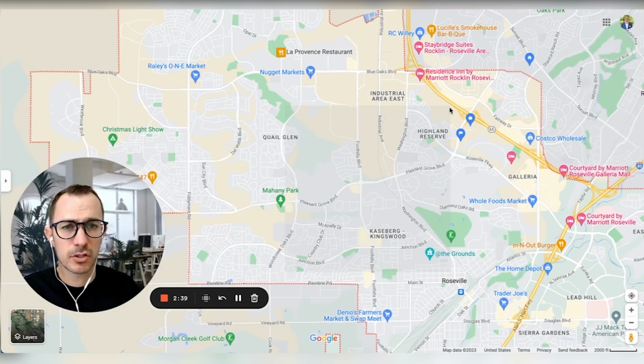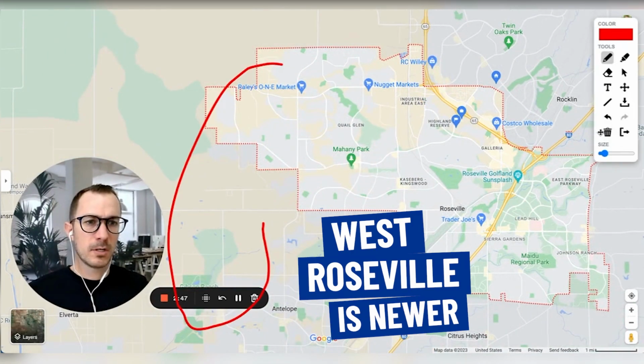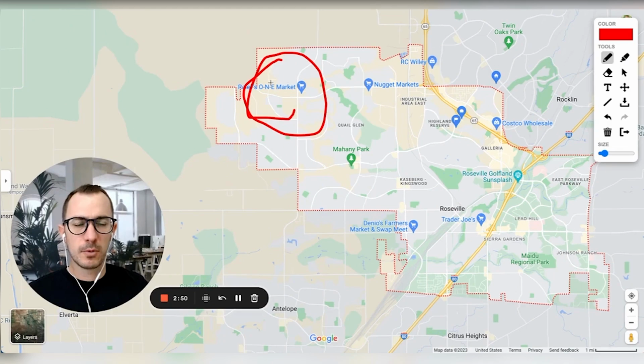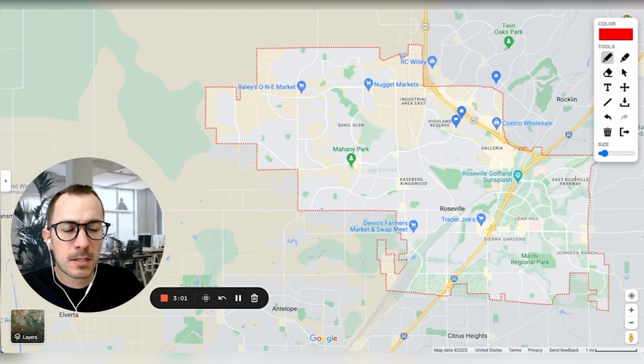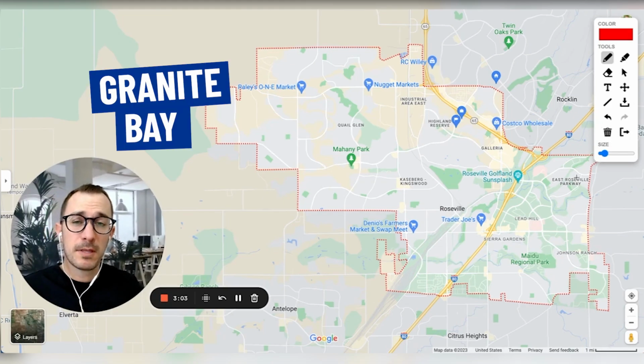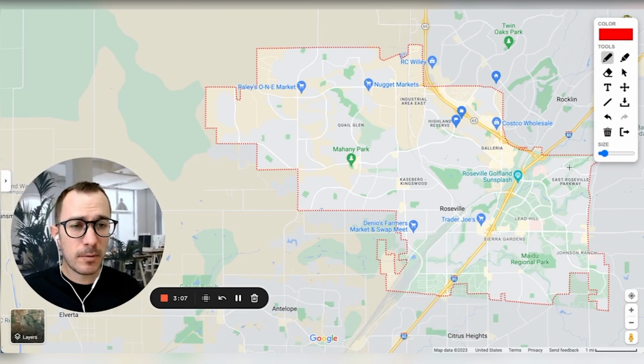Another thing, so let's just talk about generic communities. West Roseville is newer. They're doing a lot of building out here. It's a very convenient place to live because you're central to everything. Some people want to live in Granite Bay, but maybe they can't afford the price tag, or there are other reasons why they wouldn't want to live in Granite Bay proper. You get a Granite Bay vibe out here.